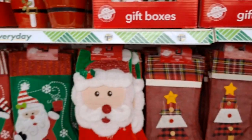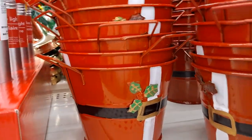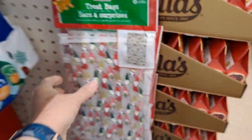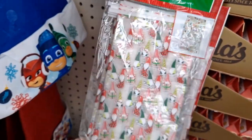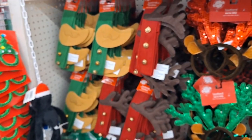Better. I like getting the gift boxes. These are cute. Eight treat bags for $1.25. I don't know if that's the best value, but we'll see.